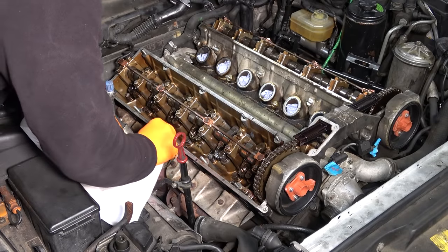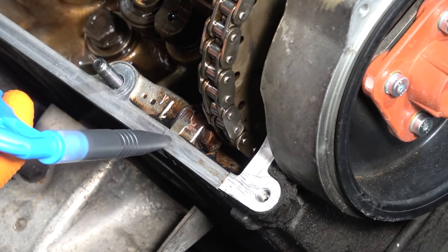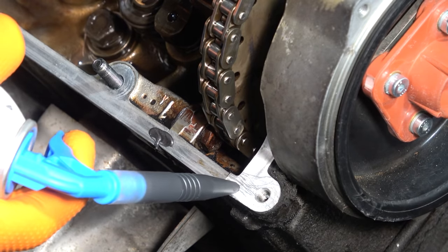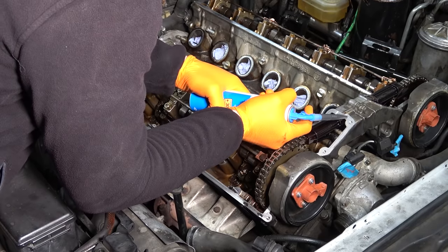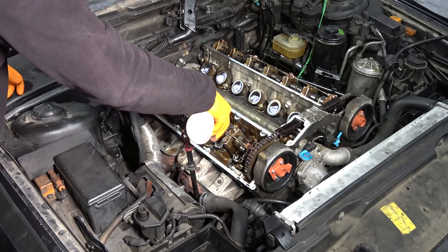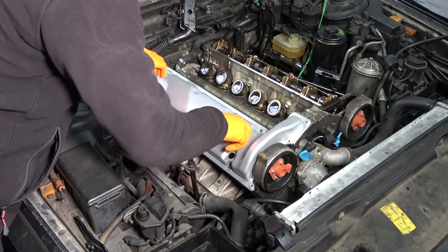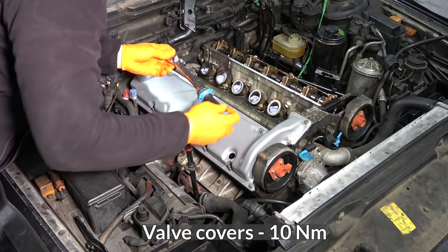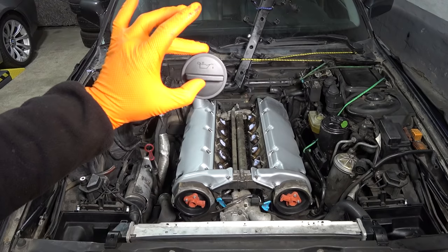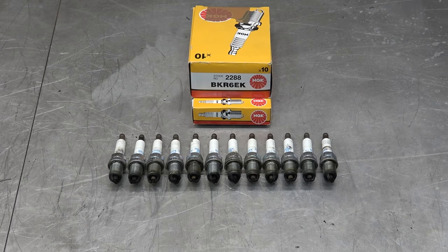Now you're gonna prep the surface. Now we're gonna add a bit of sealant where the covers meet the head. Here, and there, on the back as well. Bit of sauce for the cams. Superb. Brand new oil cap. Time for new spark plugs.